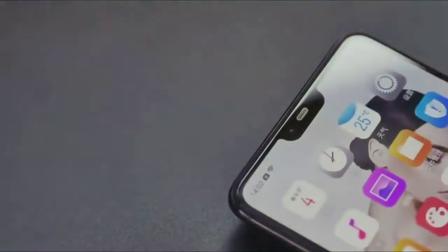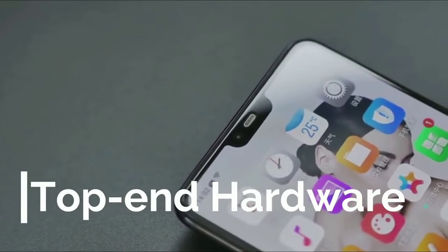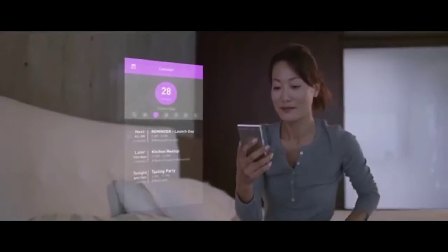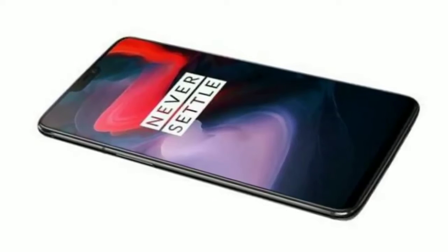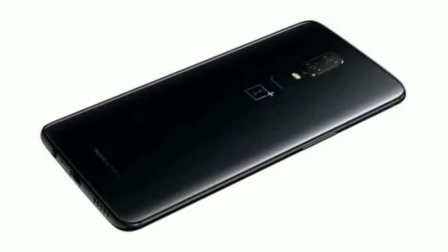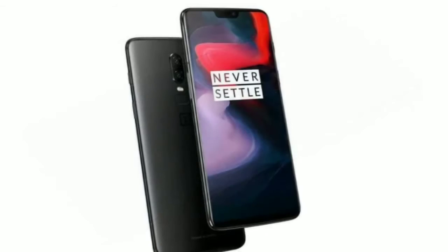Also confirmed by the company, the OnePlus 6 will be powered by Qualcomm's top-of-the-line Snapdragon 845 processor. The company posted a teaser image on Weibo, which showed the Snapdragon 845 processor, as well as teased about 8GB RAM and 256GB storage. We expect the phone to come with various RAM and storage options, including 6GB, 64GB, 6GB, 128GB, and 8GB, 128GB. We don't have any major rumors about the battery, but it is expected to be a 3500 mAh battery.